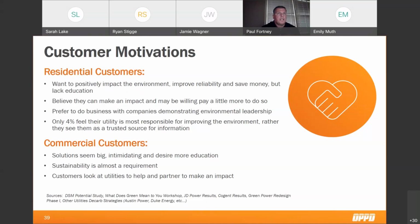Our commercial and industrial customers felt a little bit different about the role that OPPD could play. They look for OPPD to be more of a partner and help with those solutions, in part because the solutions that they see out there are large, complicated, and daunting, and they really are having difficulties trying to navigate what might work for them and how to start those solutions. So they really want to partner with OPPD.